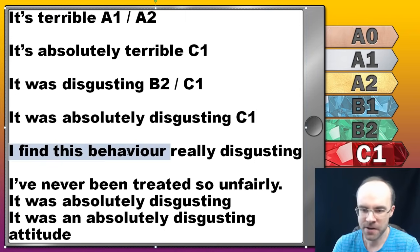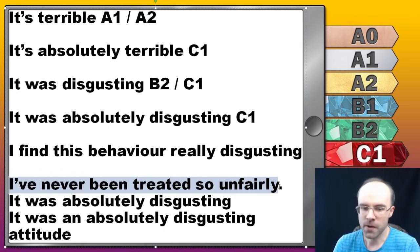I find this behavior really disgusting. Not just is disgusting, but I find this behavior really disgusting. So you see another structure here. And I can also just try to start using it in a certain context. For example, I've never been treated so unfairly. It was absolutely disgusting, or it was an absolutely disgusting attitude. So we add some grammar here, which has already been studied.